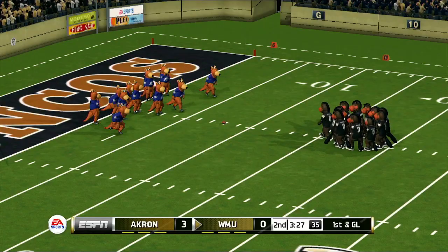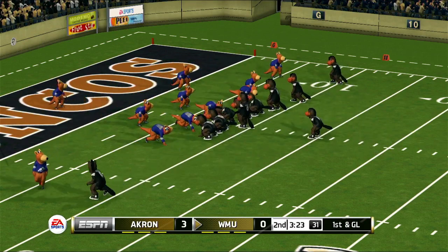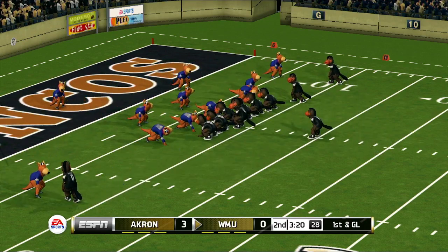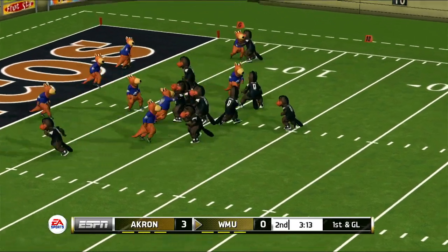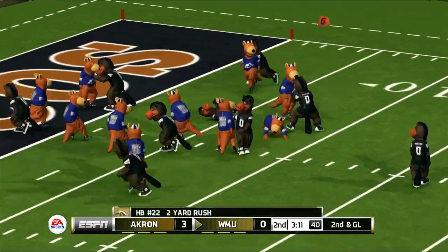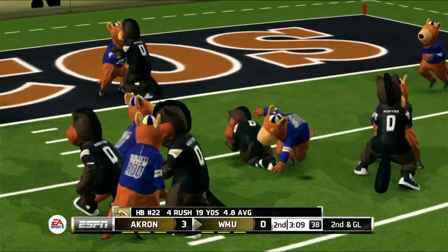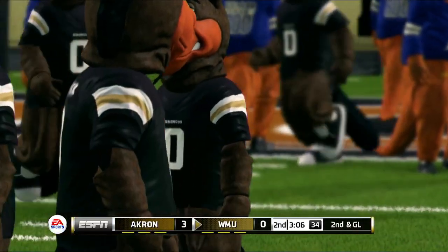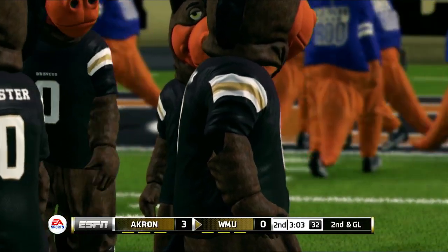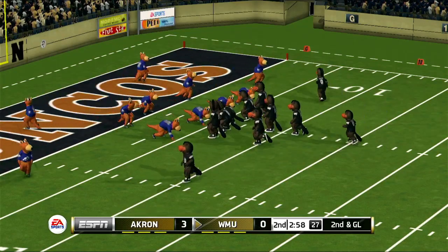This is the 10th play of the drive. A 2-yard run by the halfback. With the safeties coming up making plays near the line of scrimmage, that tells your offense they've got to start throwing the ball to keep them honest. From the 6-yard line, second down.